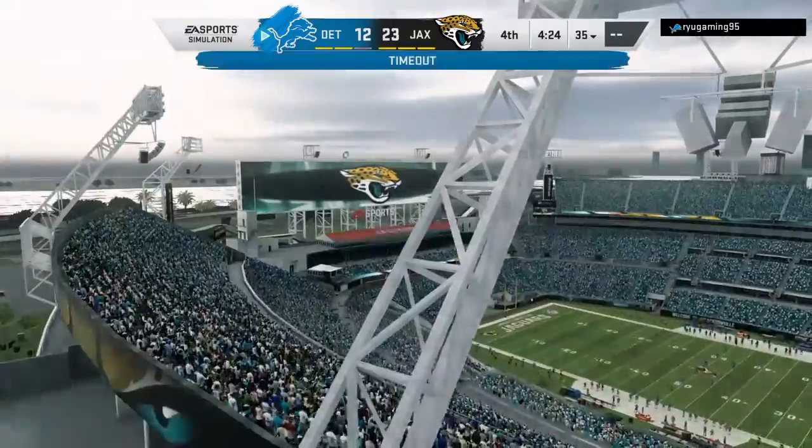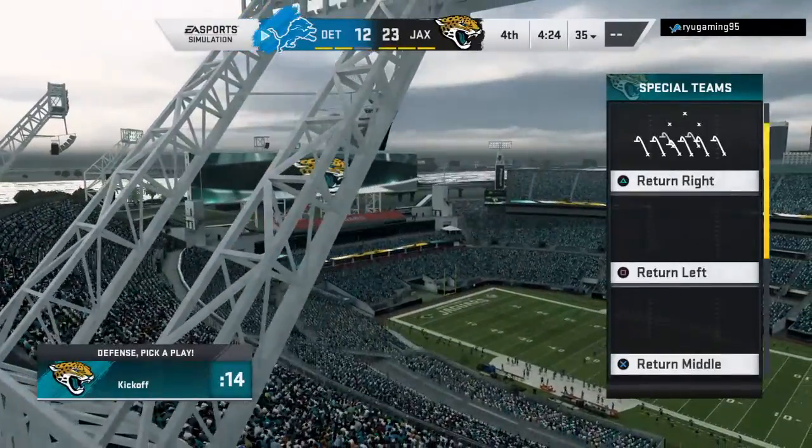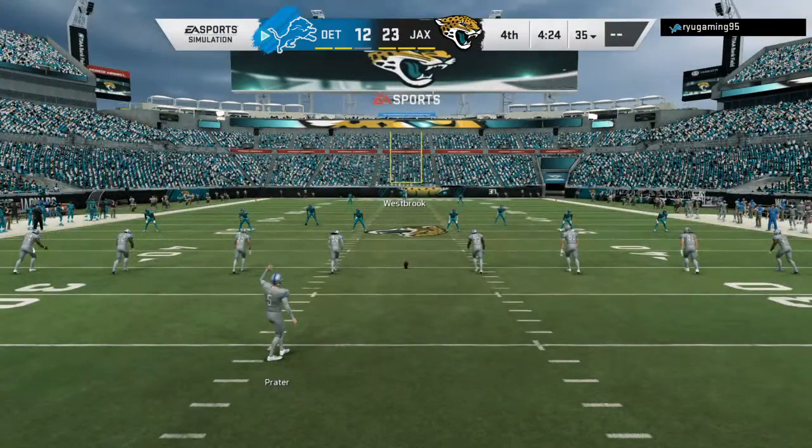2 scores down, 3 timeouts left. Still a chance if they can somehow get this one back. The Lions will use the first of their timeouts. That'll leave them with 2 remaining. We'll be back after this.